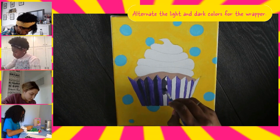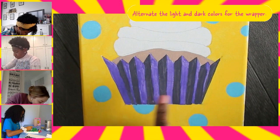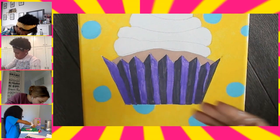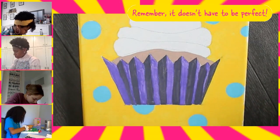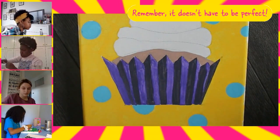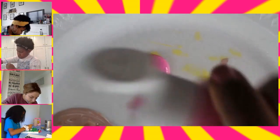So we just keep alternating until all of the white spaces are filled in. So again, it doesn't have to be perfect. If you wanted it to be perfect, that's fine, but sometimes a little less perfect gives it some character, right? So now we have the fun part. It is time to do the frosting.